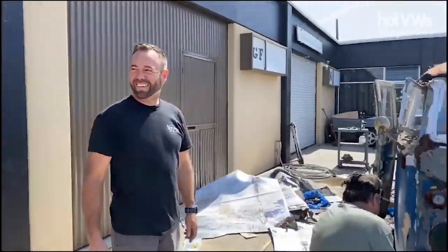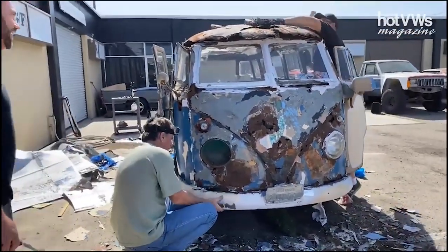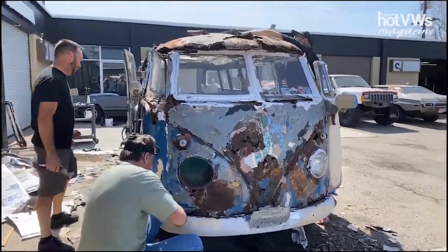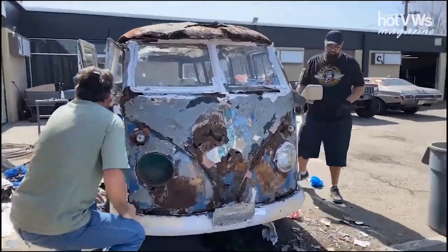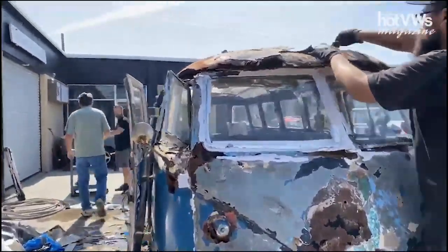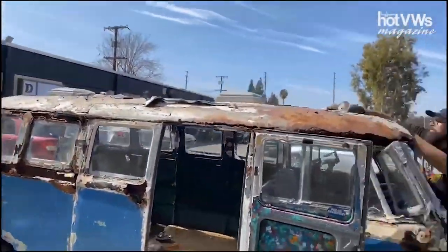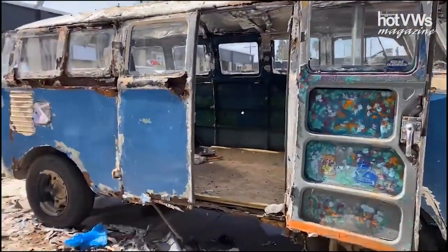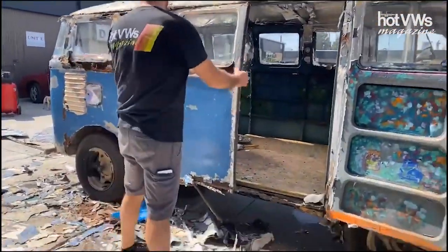Hey, original patina, right? Okay, this is original. 15 window, huh? Is the only thing holding the bumper on tape? Yeah, this is a 59 15 window. Yeah, let's check it out. I like it.